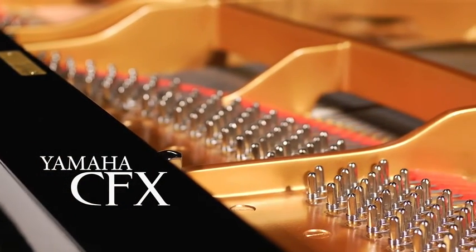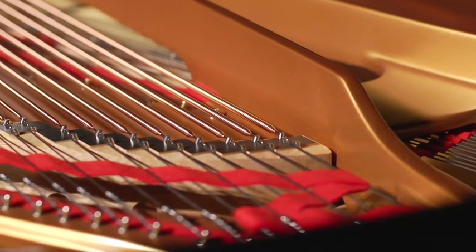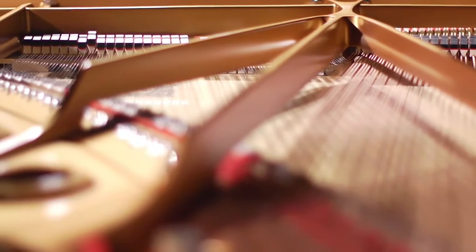It's a dream of a piano. Yamaha has done something that doesn't really surprise me, but something that is truly remarkable. They have exceeded excellence and they have achieved artistry in the making of the instrument itself. They have a very beautiful tone, a very clear tone that you can color. So I think it's a heck of a piano.